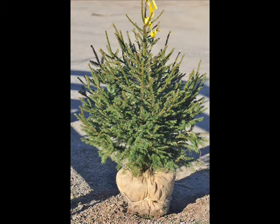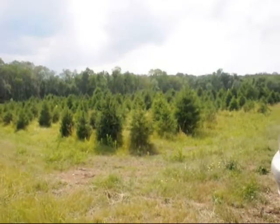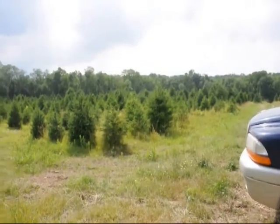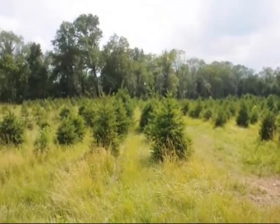We have larger trees as well, and we also have cut trees for a cut tree operation where you can bring a saw and cut your own Christmas tree. We also have saws here for you. We have many different kinds of Christmas trees and other paraphernalia that go for your Christmas tree setup.